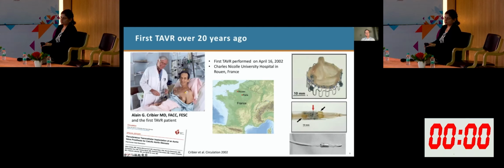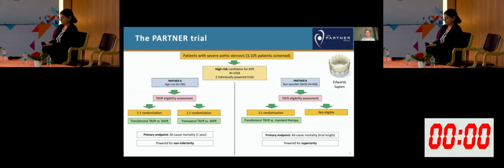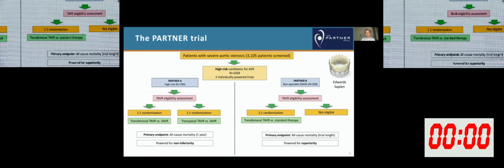Due to the success of the procedure, TAVR has become a main interest of multiple trials and also of the industry. Multiple large randomized control trials showed that the method is safe and effective. One of the landmark trials was the PARTNER trial. As you see here, it was actually 2 separate trials that were independently powered. These trials enrolled patients with severe aortic stenosis and high preoperative risk.